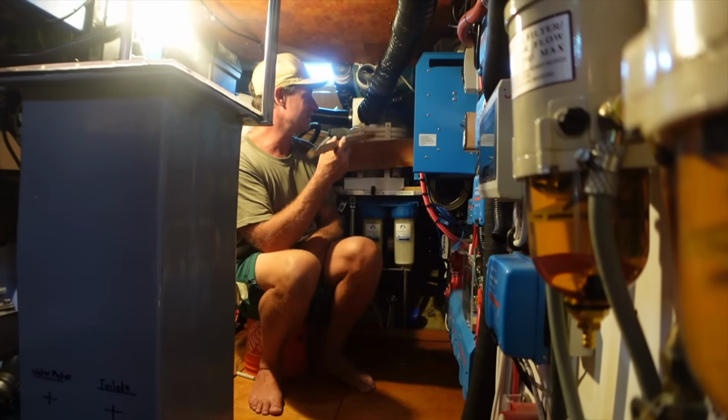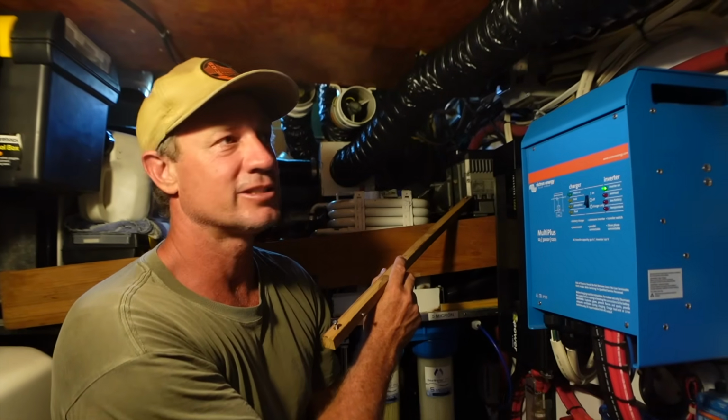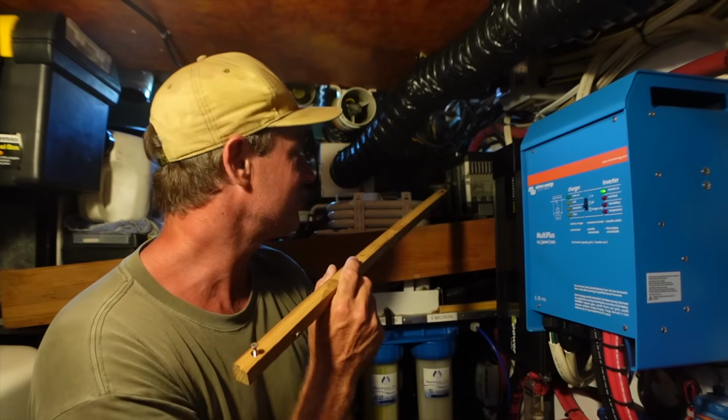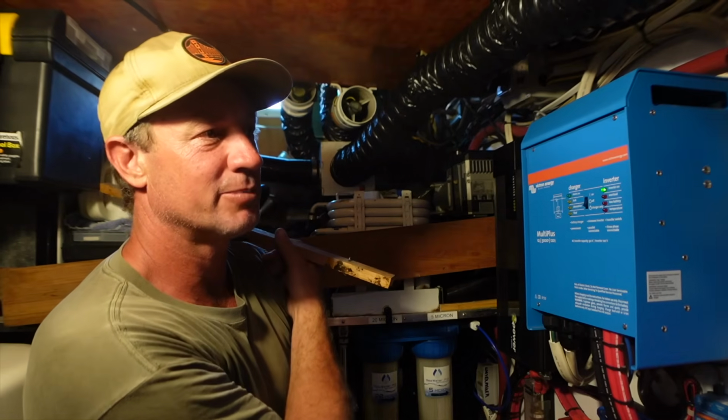There is a workbench here. So we have a diesel heater, which was working last season. It needs to be serviced, but we don't intend on going anywhere cold in a hurry, so it'll probably stay on the service list for a while. We have an air conditioner, hot, cold, a bit of a workbench here, holding tank behind there.